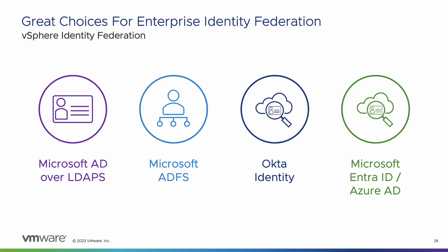So now we have a larger choice for enterprise identity federation. We still support AD over LDAP-S. That's not going away. It's a good time to remind people that we have deprecated integrated Windows authentication, and that is expected not to be available in the next major version of vSphere. So it's still there in vSphere 7 and vSphere 8, but it's not expected to be there in the next major version. We introduced support for ADFS, as I said, in vSphere 7, and in vSphere 8, we've now added Okta and support for Microsoft Azure AD.